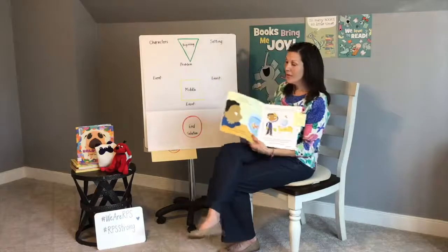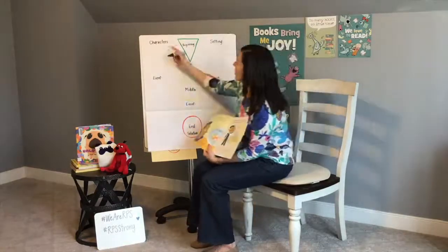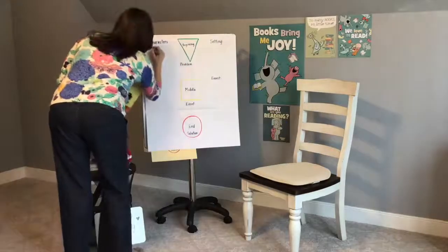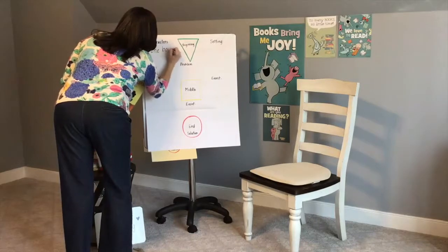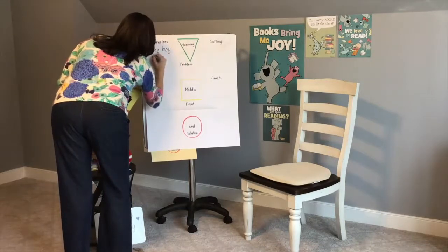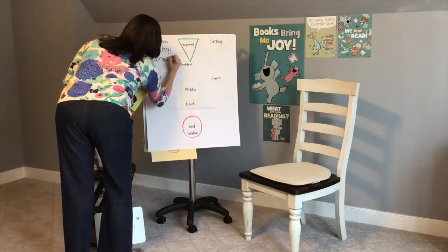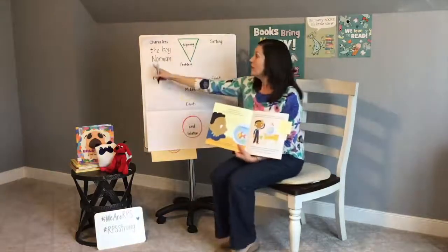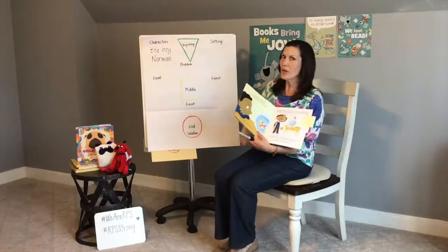Thumbs up if you were thinking what I was thinking. So on my Shape Go map, under characters, I'm gonna write the boy. And I'm gonna write Norman. I don't know the boy's name, so I just wrote the boy. But notice I used a capital N for Norman because that is his name, so I knew I needed a capital letter.